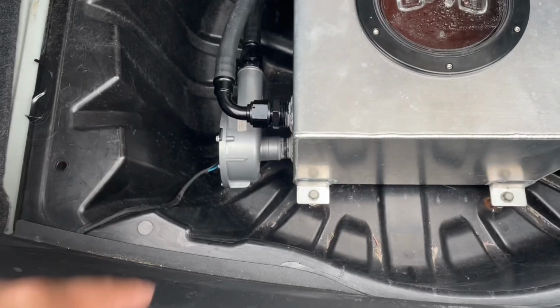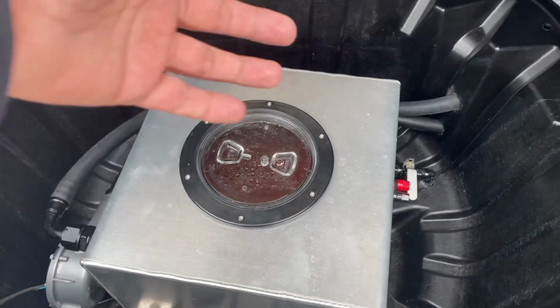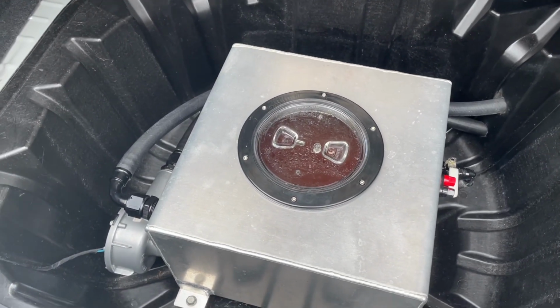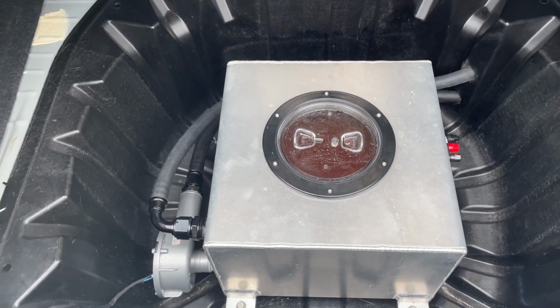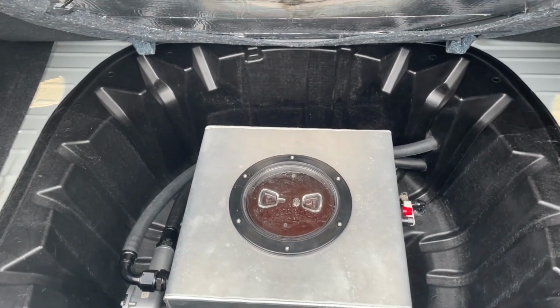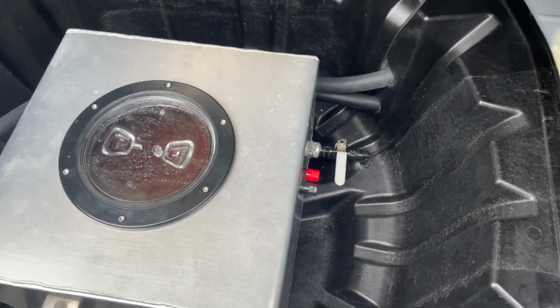Here's the other pump back here. So pretty much if I ever need to drop in ice, I could just open this up, put in a bag or two of ice, and then bring down my IATs, cool down the blower. But yeah, that's pretty much how that is set up back here. And then I can always just drain it, just open that valve up right there, and then the fluid will come out.